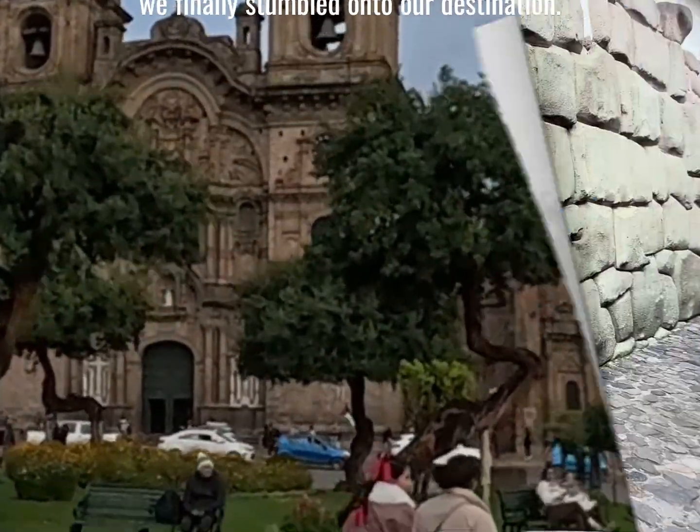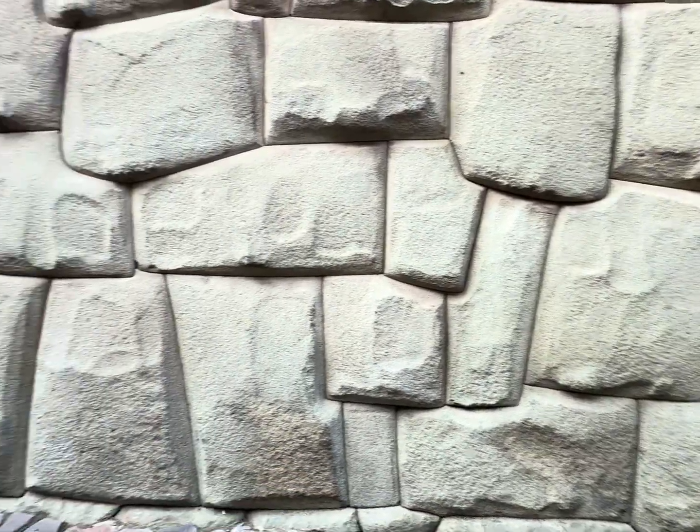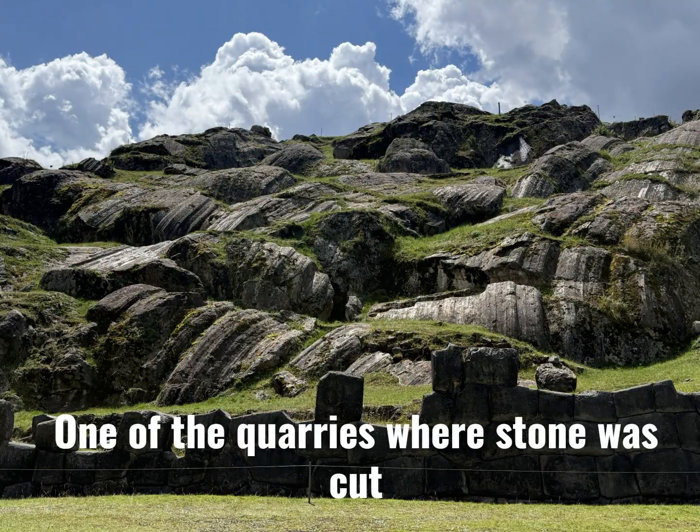These walls are made with stones that are about 500 years old. There's no mortar binding these stones. They fit perfectly together, and this was due to some labor-intensive precision stone cutting by Inca builders.